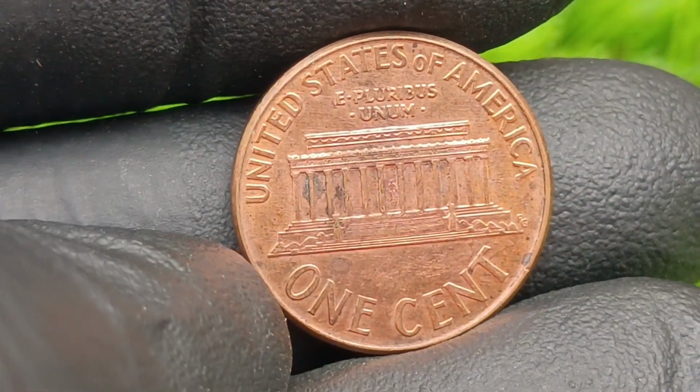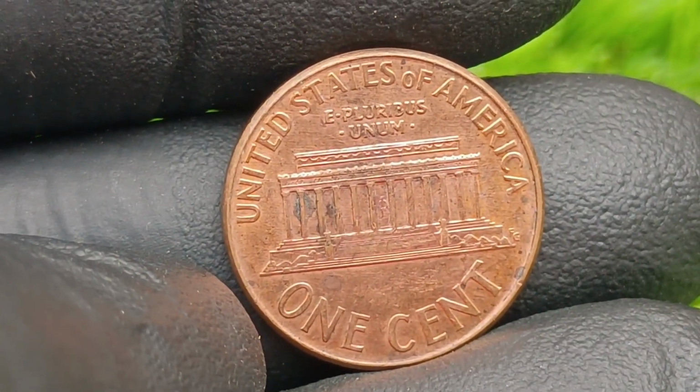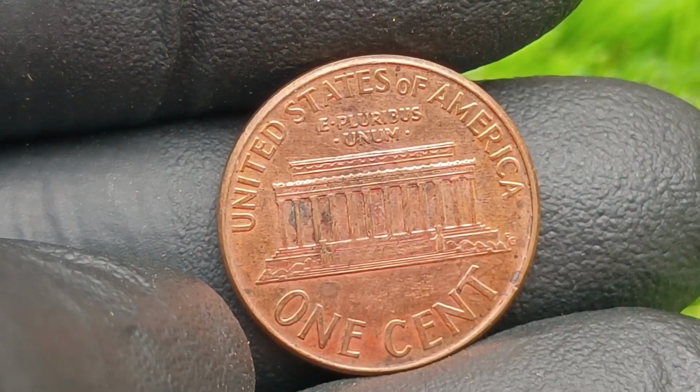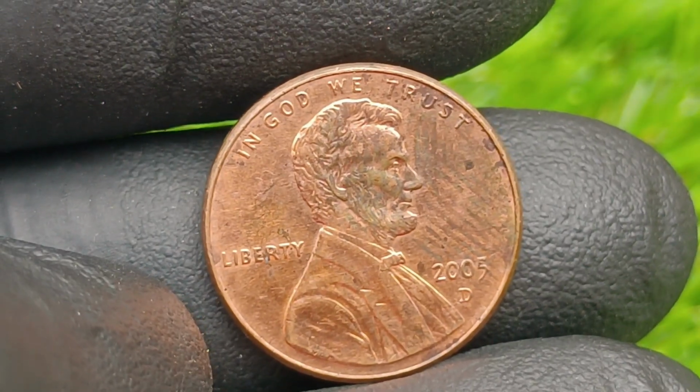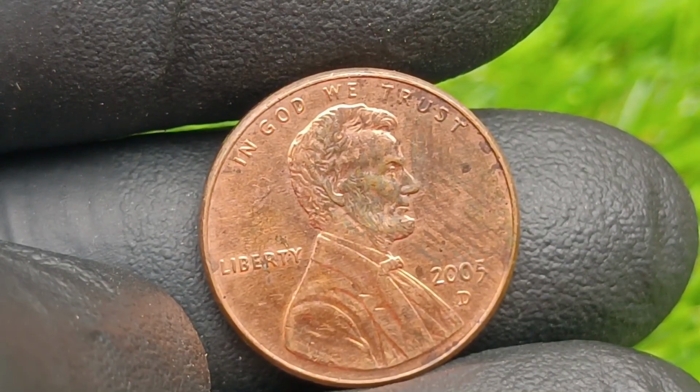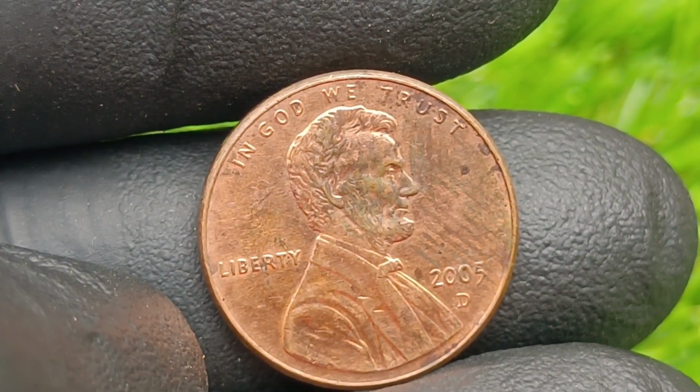So the next time you hear the clink of change dropping into your pocket, remember this story, and let it remind you that value is often hidden in the smallest and most overlooked places, and that perhaps the next great discovery is already sitting in your hands.